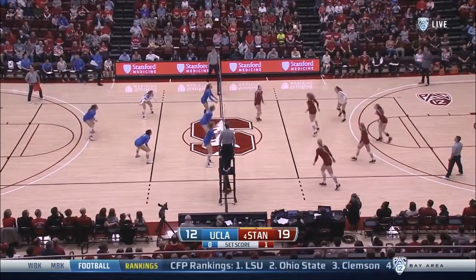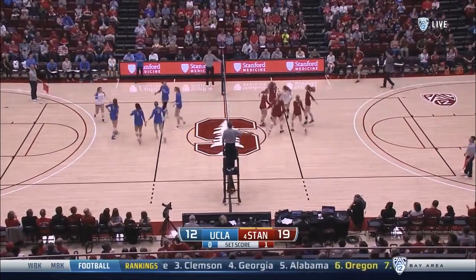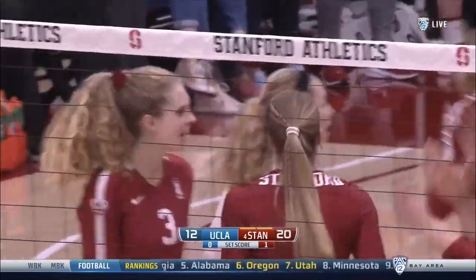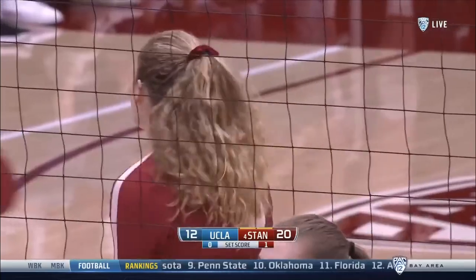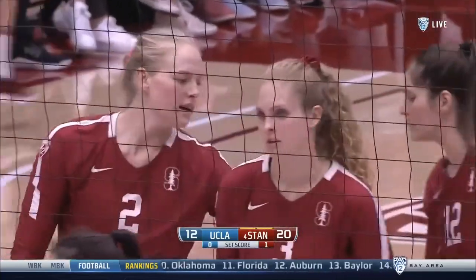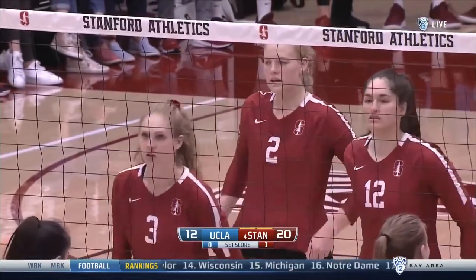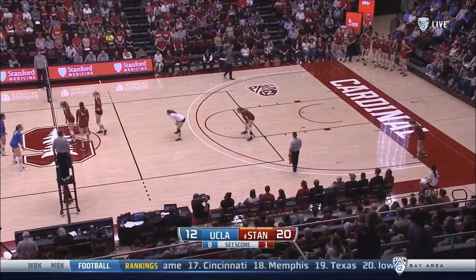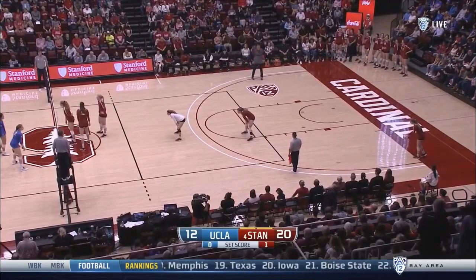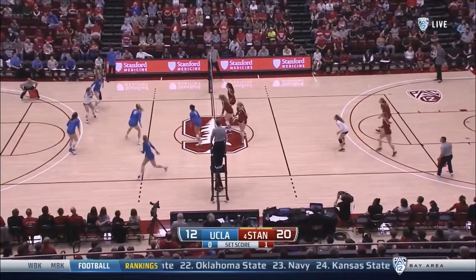Simo serving. Campbell going line, and that'll work. Once again, there could not have been very much line for her to hit on that. And for Campbell to hit that ball that hard down the line is encouraging for her, with her offensive output just getting better now. She's close to around 1.5 kills per set, hitting around 290. Solid numbers to go along with 1.3 blocks per set, which is very good.